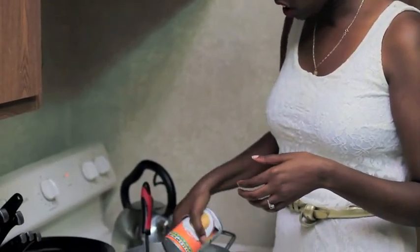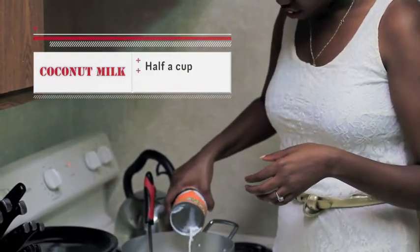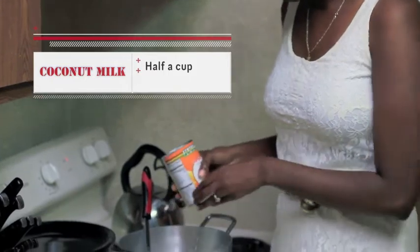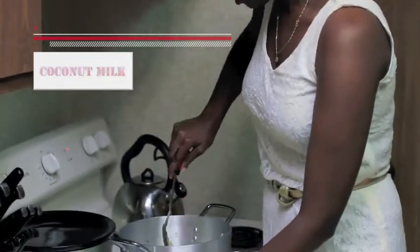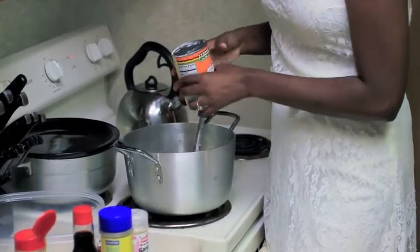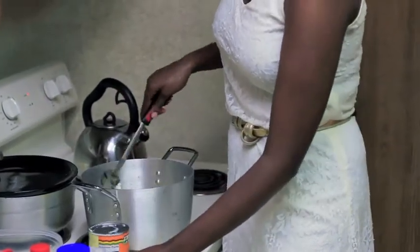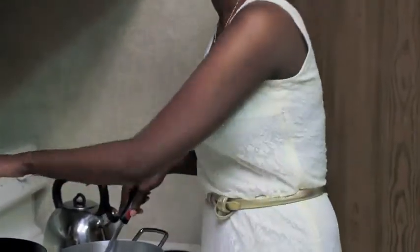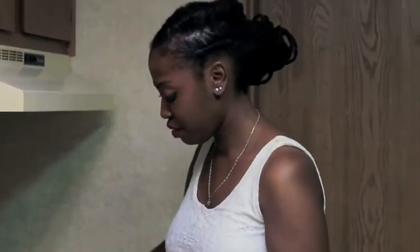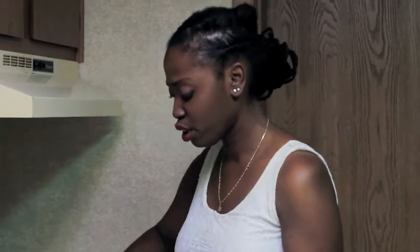Okay, so now I'm going to put the main ingredient. It is the coconut milk. That's the main ingredient. One of the main ingredients. And how much coconut milk you need to place in there, you could do half of a cup as well. And also it depends on how many people you're cooking for. If you're cooking for a lot of people, you can use the whole can.